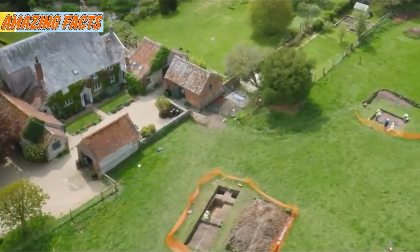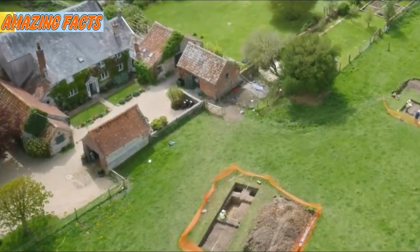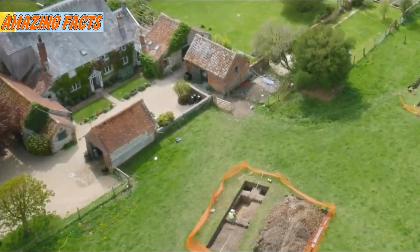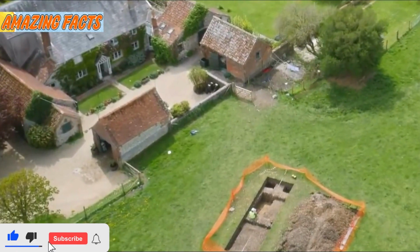It's incredible that something as simple as installing light fixtures in a barn could unearth such a breathtaking piece of history. What do you think is hiding underneath your property? Share this incredible discovery with your friends below.